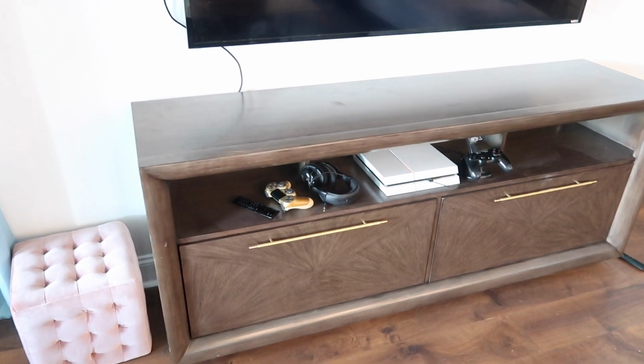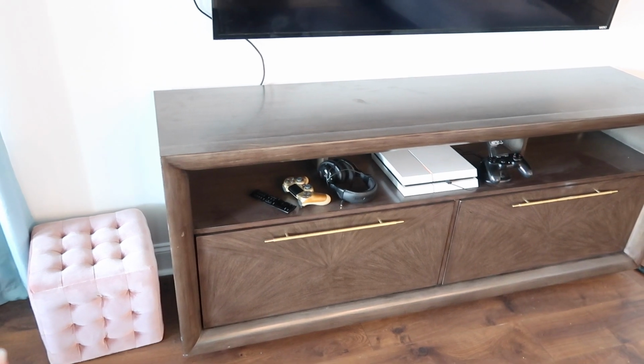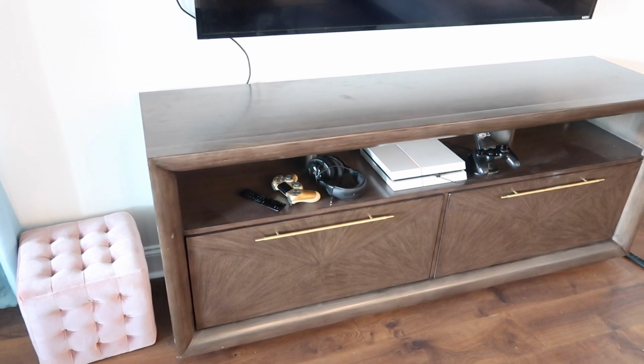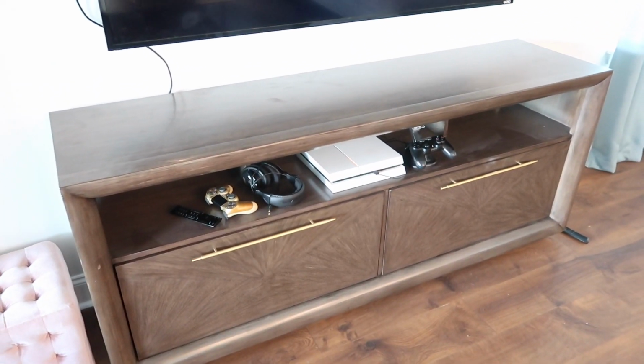But I thought I would still share this with you guys. We got this from Home Goods, and it was such an amazing price. I want to say it was like $500 for something that is solid wood. This thing is so heavy. It is ridiculously solid and heavy, so we love that.